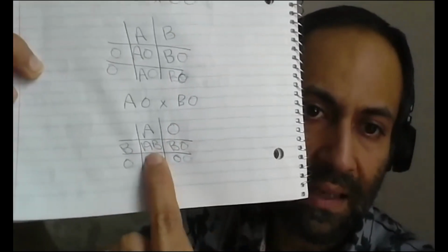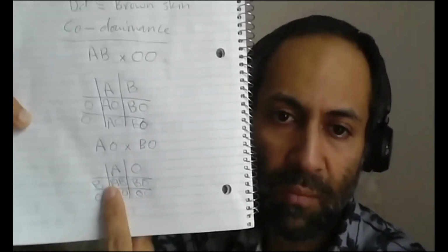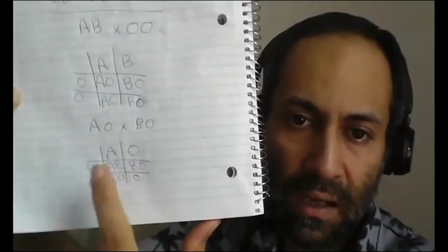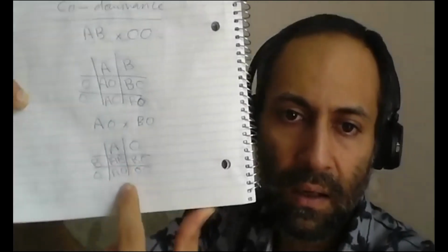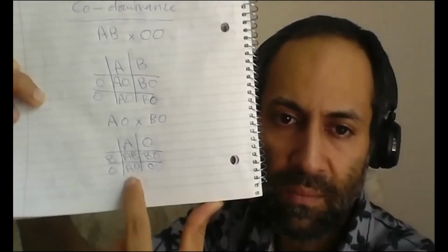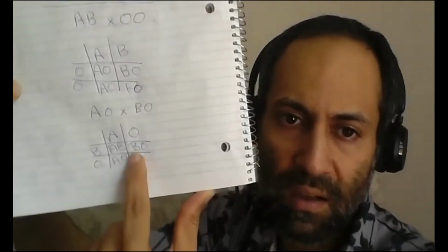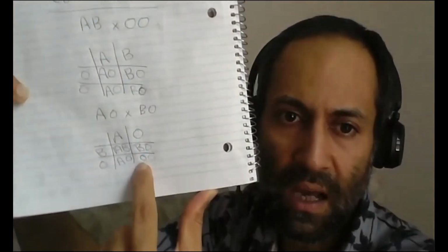This person is AB. So what does that tell you? Both A and B are equally codominant. A is not dominant over B, B is not dominant over A. They are both codominant. That's why it's called codominance. So this blood type would be phenotypically expressed as AB. This blood type again is A. The genotype is AO, but the phenotype is still A because A is dominant over O. This blood type is genotypically BO, but the phenotype is still B because blood type B is dominant over O. So blood type B. The last one is blood type O.